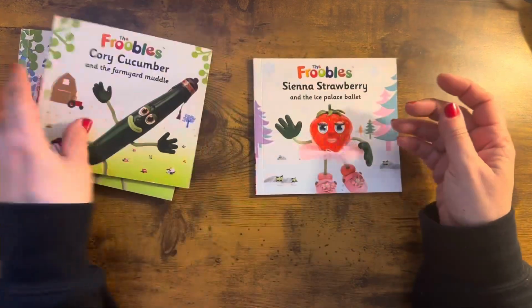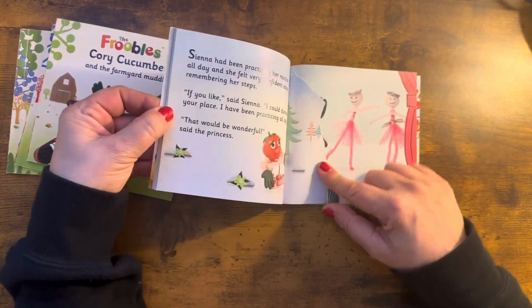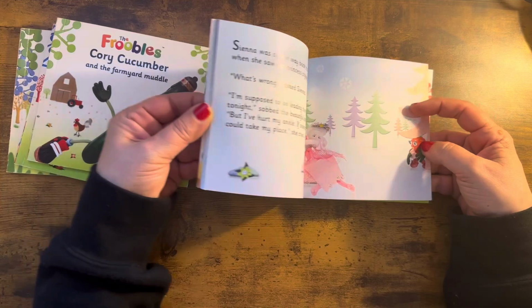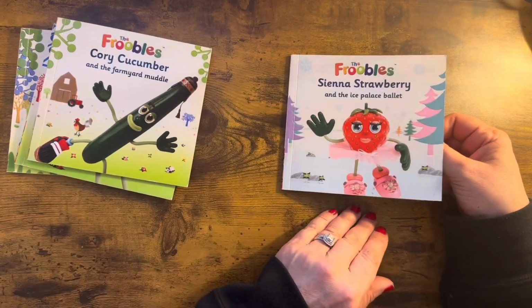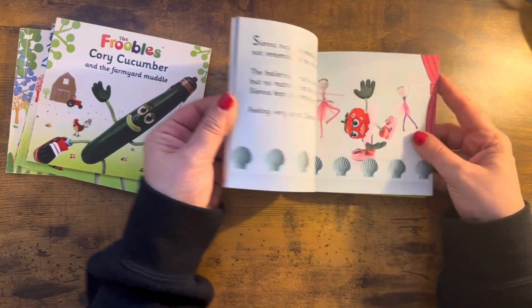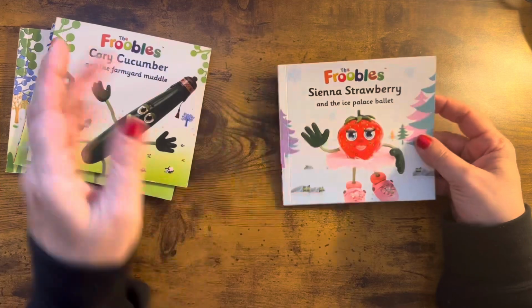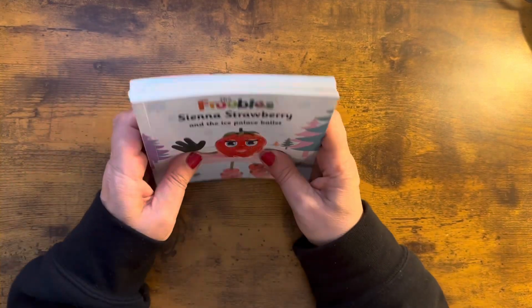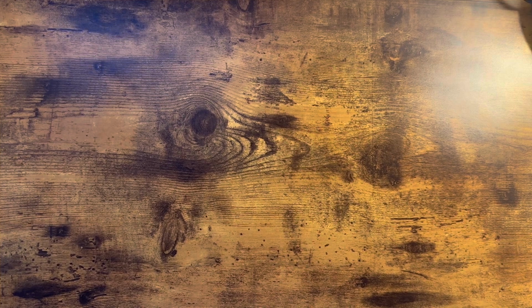There you go. And then Sienna Strawberry. She may be my favorite. Oops, something got ripped in her, so somebody did open this one. She must be the ballerina. And the Ice Palace Ballet. There we go. She's busting some serious moves. So anyway, these are another one. I should leave these out. I will fussy cut these while I'm here.